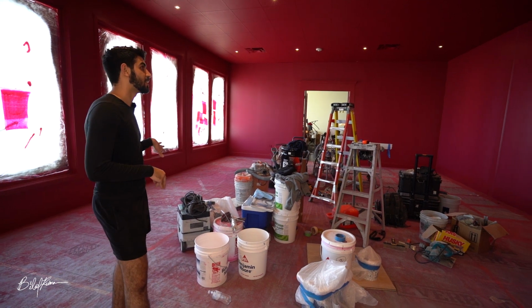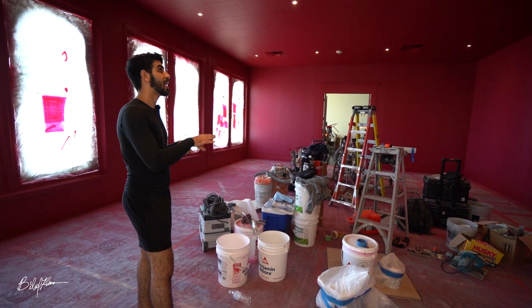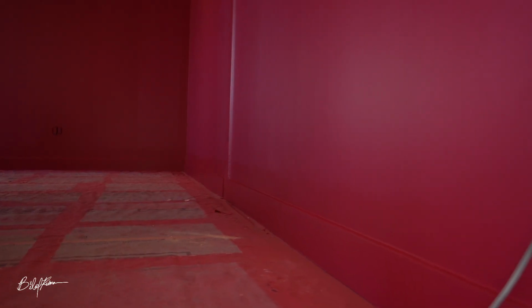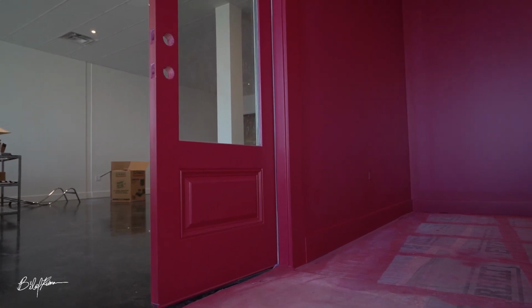I decided to take the magenta and really run with it. We have it floor, ceiling, moldings, doors, everywhere you can possibly imagine in this space. There's custom drapery that's gonna go in here that matches the color of the walls. I mean, this space is really taking form.